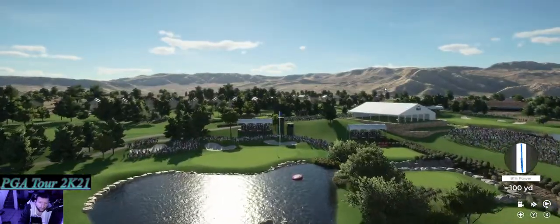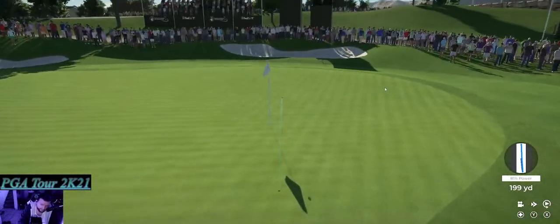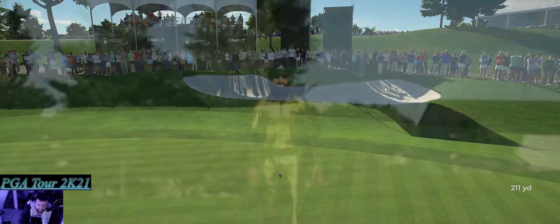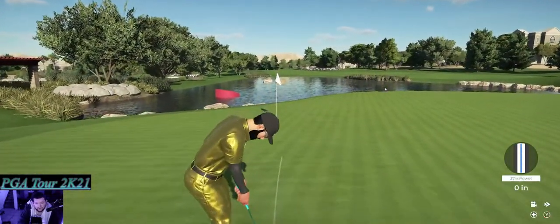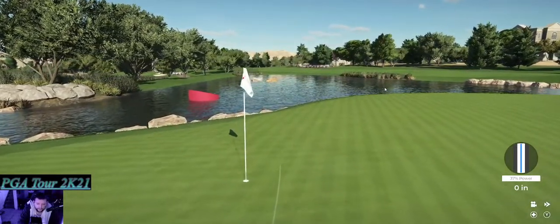Looks to be going with a hybrid here. Nice shot that. That should find the surface. Yes, anytime you can find the green and have a putt, you'll take it. John, have you got a read on this one? Well, this one's looking around 30 feet, I'd say.